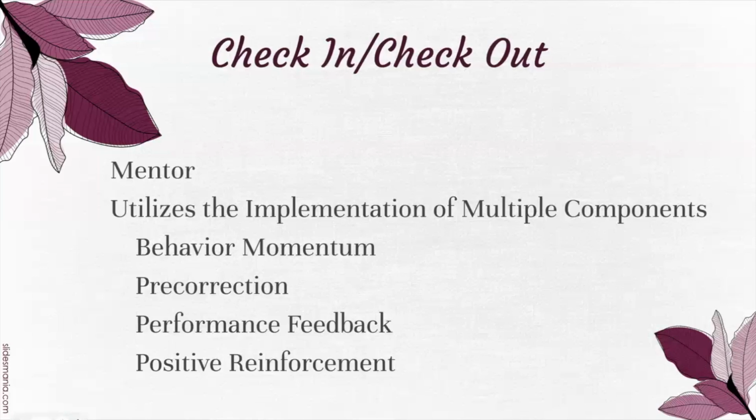It could be a certified or classified staff, just so it's someone that has a positive relationship with that child and that child gets along with, and they can talk with each other. As far as check-in and check-out, you'll do a little bit of training to learn how to use the intervention, the strategy, how to implement it, and how to get buy-in from the students.